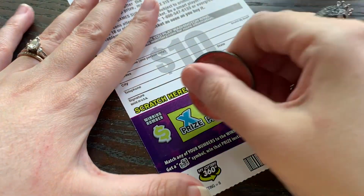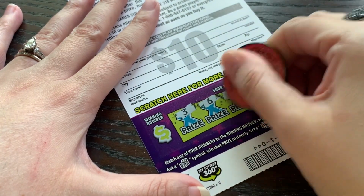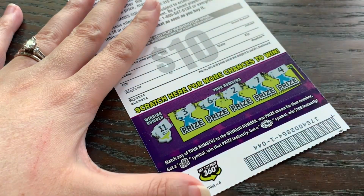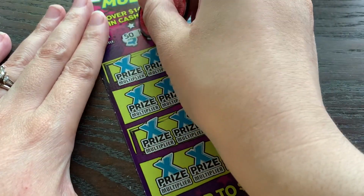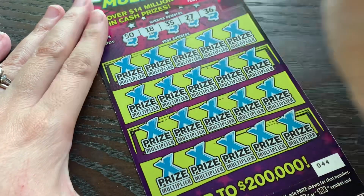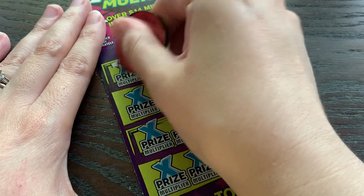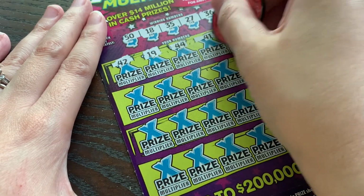Money symbols, $100 burst, or matching number. And by money, I mean coins, which we didn't get. And the number is 11, so nothing in the back. Flip it over to the front. Let's see what those winning numbers are. 50, 18, 35, 27, 36. All right, so in the front, we have to match a winning number. There's no other way to win.